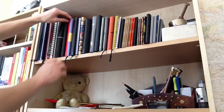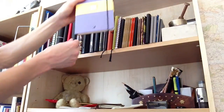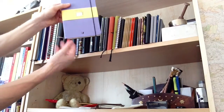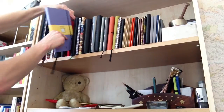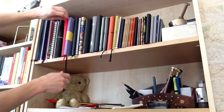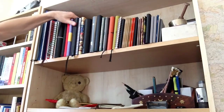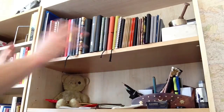Something I will just draw attention to. I really do like this Cartesio notebook, as it has got the longest bookmark that I've ever seen on one of these large notebooks. You can see it's very similar to the Fabio Ricci and the standard large Moleskine notebook. Yet, for some reason, the tail on this thing is absolutely enormous. But yeah, there's a lot to be said about a lot of these.